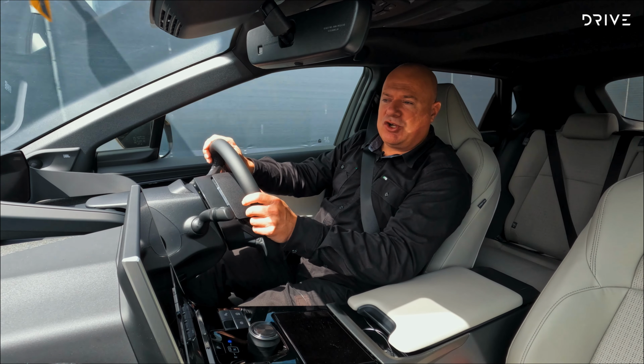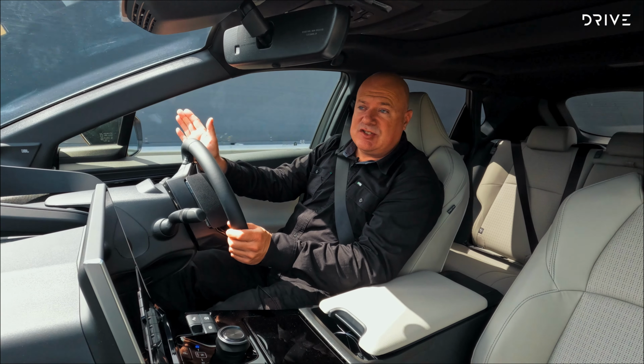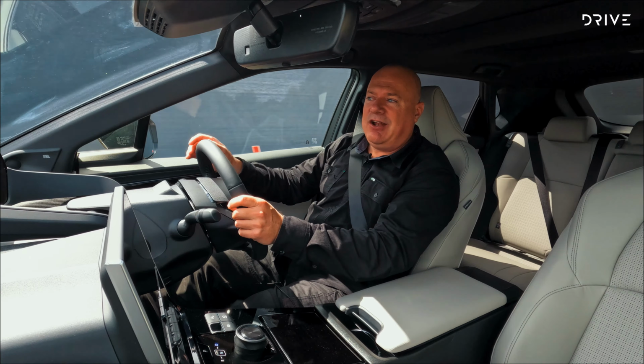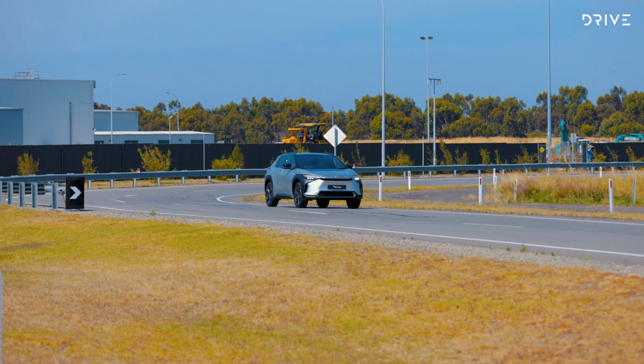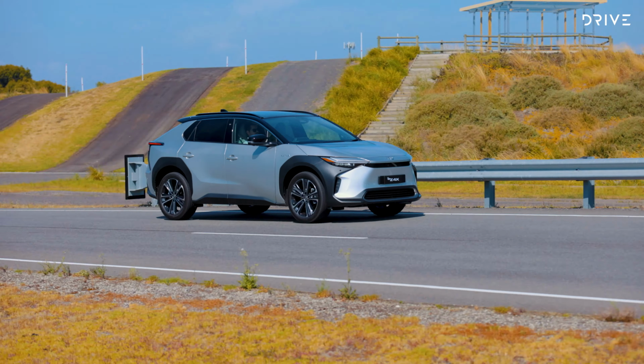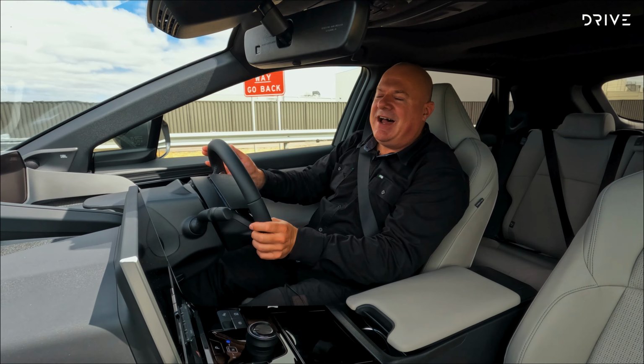This test drive is on a closed course and it's far from real-world conditions. In fact, we're inside Toyota's test facility at Altona on the outskirts of Melbourne. It's the same site where the Toyota Camry and before that the Toyota Corolla was made in Australia. As you might expect, being an electric car, it's very silent.